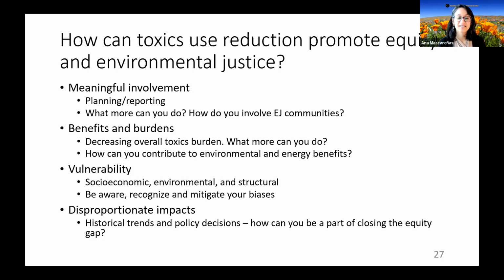And in the context of toxics and toxics use reduction, there's a lot of planning and reporting that's been very important in seeking the mission and the goals of toxics use reduction. But what more can you do? How can you better involve EJ communities? If you aren't already working with your local EJ organizations, community-based organizations, how might you reach out?